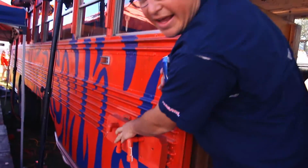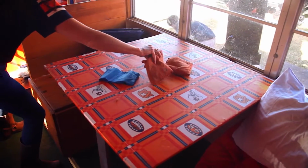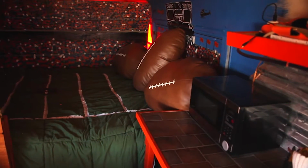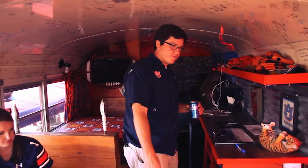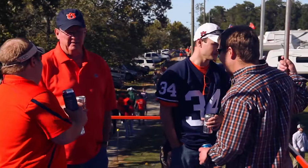Rum, tequila, vodka. You just come up, press the little button, and you make yourself a drink. All these dinettes turn into beds. Everything collapses down, and you can actually have all your buddies spend the night. You got this old riggedy couch over here that people end up passing out on.